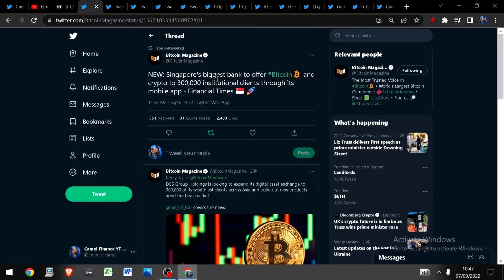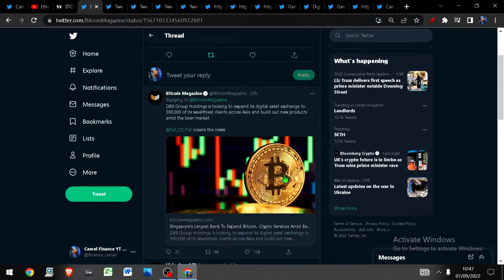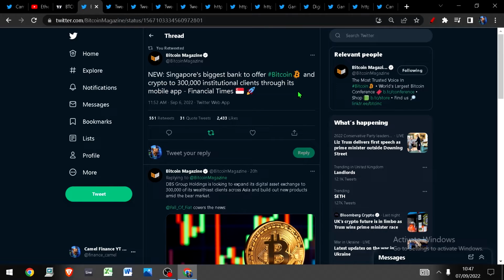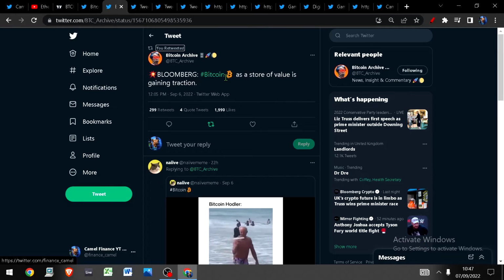The biggest bank in Singapore is going to offer Bitcoin and crypto to 300,000 institutional clients through its mobile app, according to the Financial Times. So here's the article if you want to go and see that. This is absolutely massive news. We continue to cover on this channel the adoption of Bitcoin, and I'm sure this is a trend that will continue. Bitcoin as a store of value is gaining traction, according to Bloomberg.